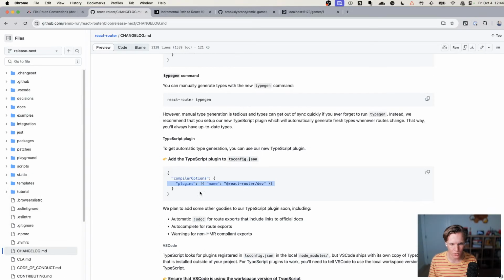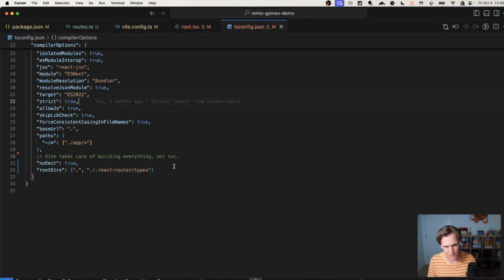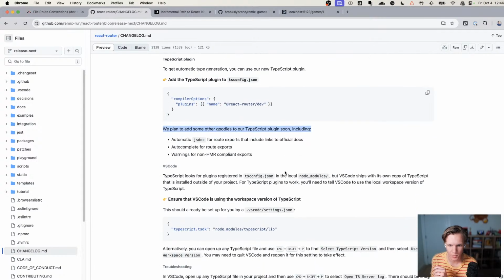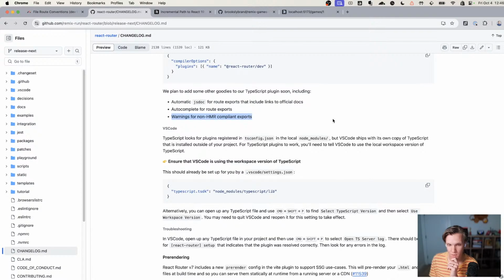So the thing we're going to do is add a plugin. This will automatically generate the types. To get automatic type generation, you can use a new TypeScript plugin. So we're going to add this at the bottom. Doesn't really matter. Boom. All right. And then we plan to add some other goodies to our TypeScript plugin soon, including automatic JSDoc, autocomplete for route exports, and warnings for non-HMR compliant exports. That sounds like something Pedro cares a lot about, and I'm sure it'll be helpful.